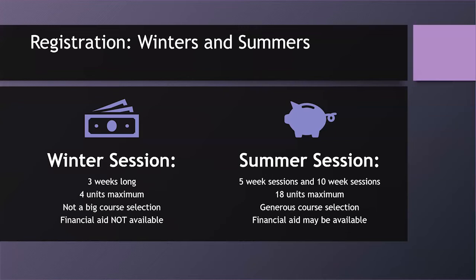Then we have summer sessions. Summer sessions are composed of different types of sessions. First, we have weeks 1 through 5. That's one of the sessions. And we also have weeks 6 through 10, which is another session. And we also have weeks 1 through 10 sessions. So there's 3 different sessions you can choose from for summer.